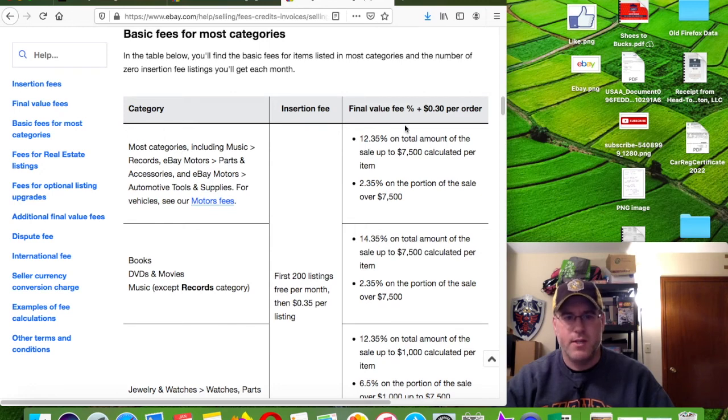So most categories here are going to be paying this 12.35% on everything. So what that's going to mean is that of the $20 that you sell, because it's going to include shipping, you're going to have to pay 12% on it. So it's going to be a couple dollars, right? Don't forget that if you set it as calculated shipping, the fees are still going to come out of that shipping as well. So if it was $20 plus $6, you're going to be paying the 12.35% on that full $26. That is what a lot of new sellers do not realize, is that you still have to pay fees on the shipping charges.